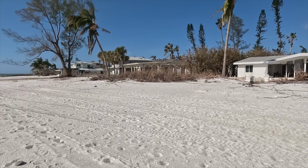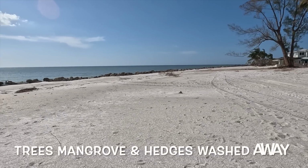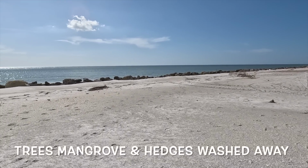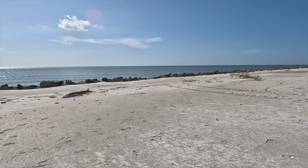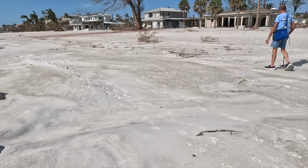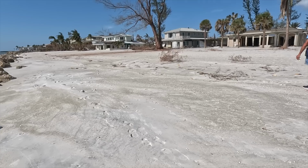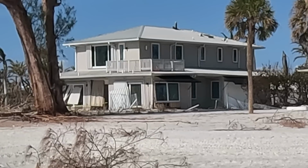Whoa. I'm pausing it here to give you the full effect. Do you notice that the rocks are still where they are, but the beach seems so much wider? That's because the vegetation is gone. I got a feeling that we're going to see some pretty horrific damage. Man, oh man, oh man. It blasted the storm shutters right off those windows, John, look.